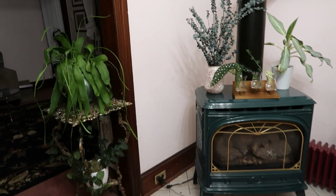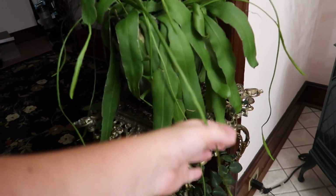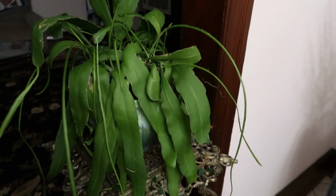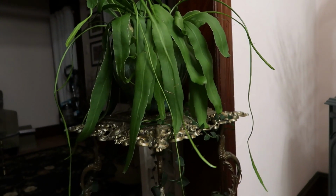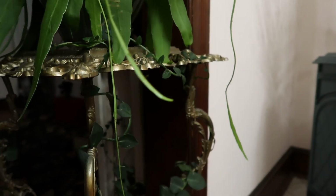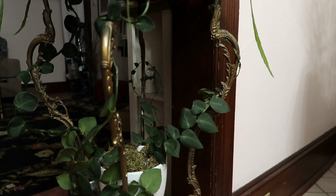Alright, and this is the last area that I'll be covering. This has the orchid cactus. Look at this. I cannot wait until this blooms, but this plant is just perfect for this. And I love the ornate detail of the stand itself. This is super old too, and this has been in our family. And then I have the climbing plant down here.